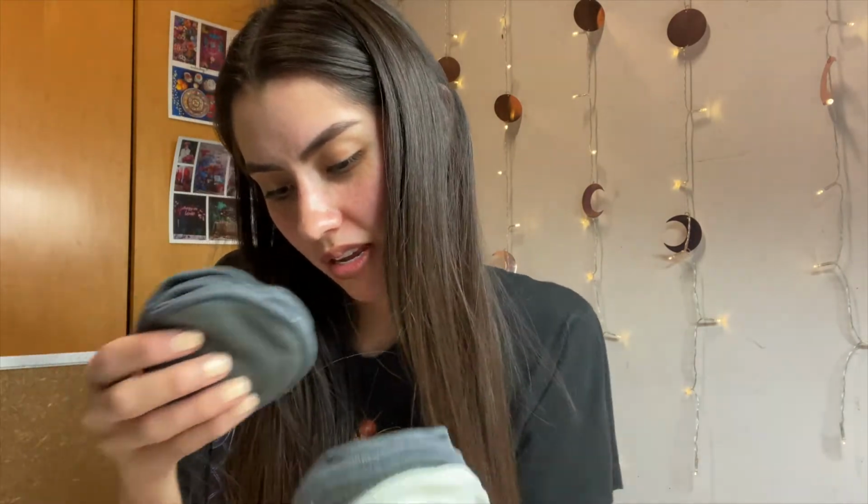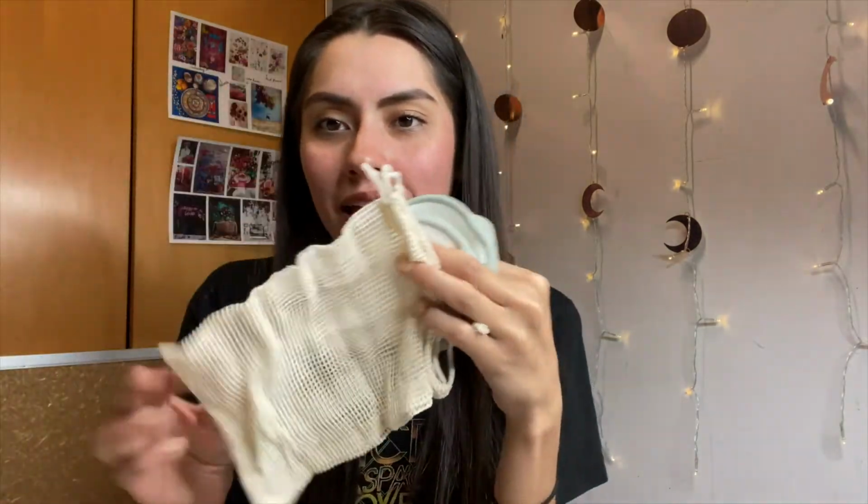I got these cotton rounds. It's a pack of, I believe, 20 or 30 cotton rounds. And it's great that it comes in different colors because I use one a day to take off my eyebrows and mascara, and then I use another one to apply my toner at night. So yeah, I was using regular cotton pads, and I want to reduce a little bit of my waste, so I got these reusable ones that you just throw in this bag and you can wash.